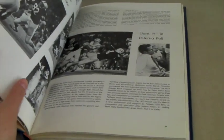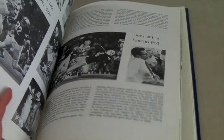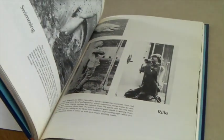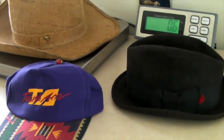Not very exciting, although Joe Paterno, some people are into the history and everything like that. I had this up for $125, which no one else has sold it for that much. I think the most I saw some of these were for $75. So I took an offer of $50, which is good. $50 for a college yearbook. Pretty awesome. Okay, these are some hats that sold over the weekend.